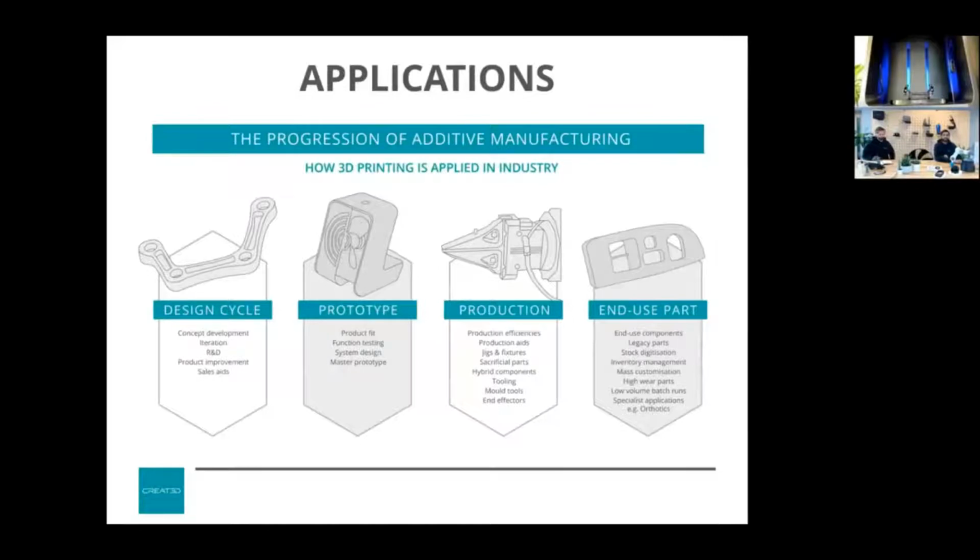Oh, thanks, Simon. Right. So just before I actually get into some specific applications, I wanted to cover how additive manufacturing is being applied in industry today, and really the journey that we've seen. So 3D printing has been around for 30, 40 years, and certainly since I started 7 or 8 years ago, additive manufacturing has only ever really been suited for prototyping, R&D, and generally supporting the design cycle.